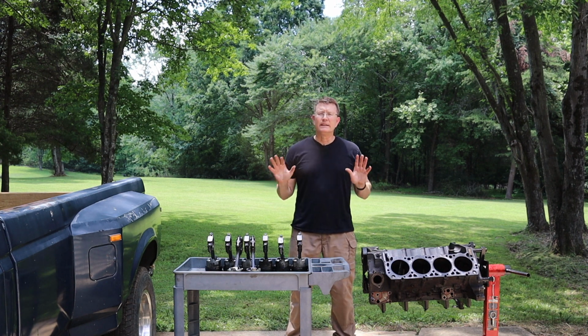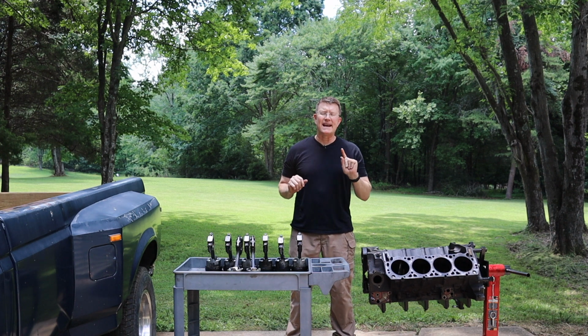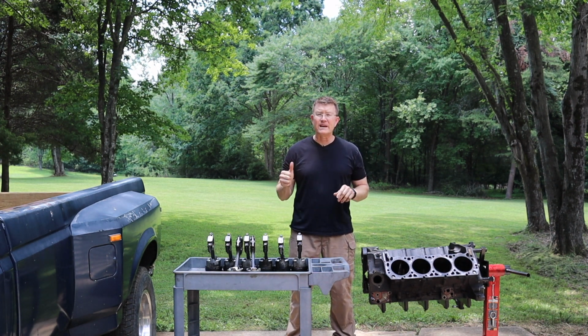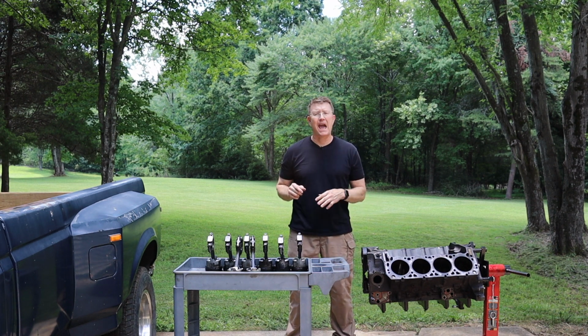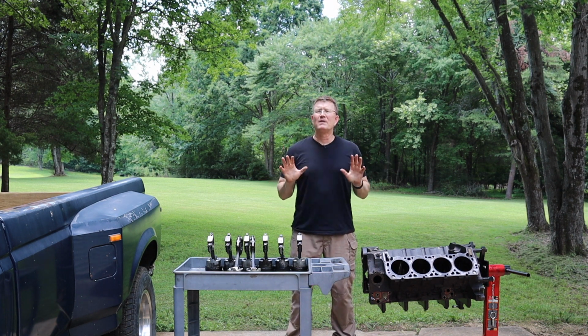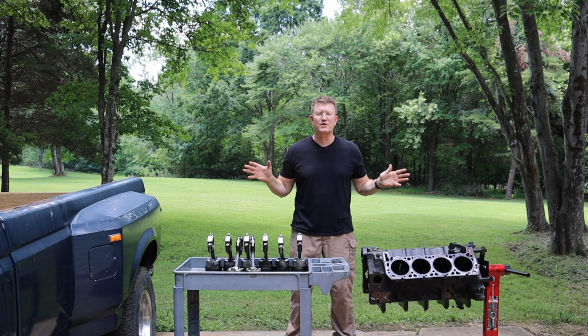Hey folks, a little bit on the backstory of the engine. Again, 7.3 IDI turbo diesel. These were only made in 2 years, 1993 and 1994. And this is out of a 1994 F-350 cab and chassis truck that was really junk, all right? So it popped up on Facebook Marketplace as a 94 F-350 parts truck.